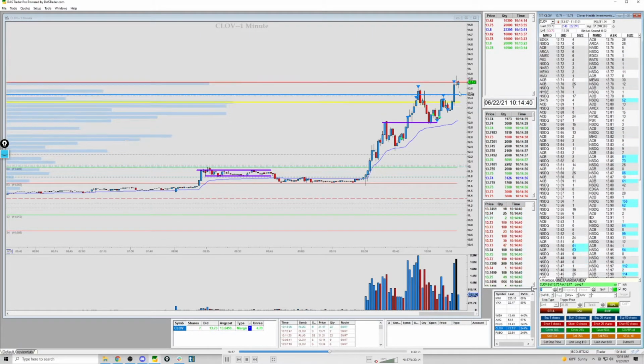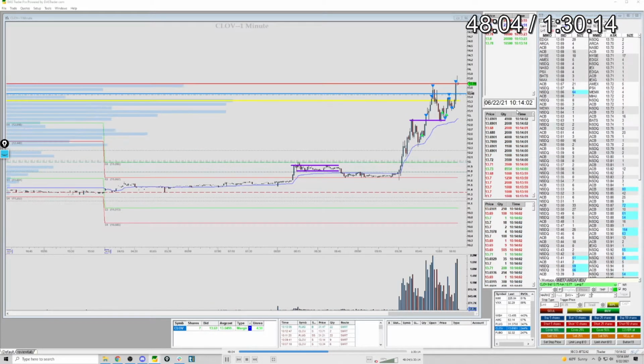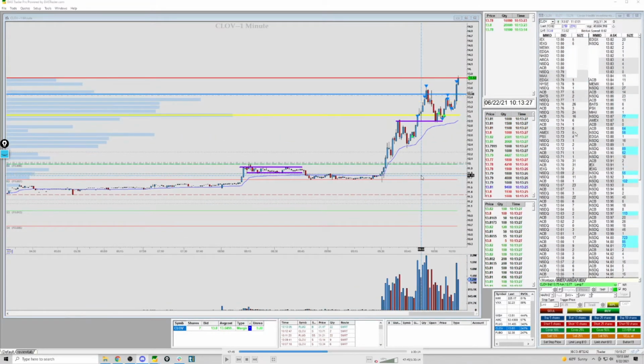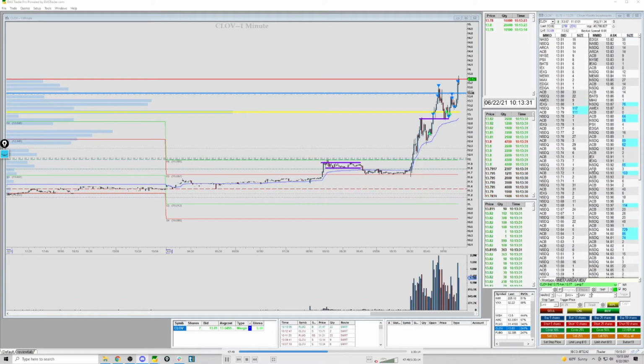Okay, so here I guess it did get up even higher one more time. Let's just see here on the tape. Okay, so now 14 looks really good. So once it broke high of day or got closer to it, we must have had a ton of buyers get in here and then want to sell up here, which is what I did.